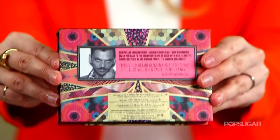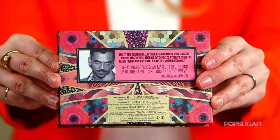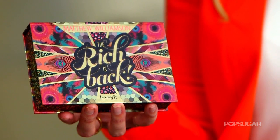And if you don't know who Matthew Williamson is, he is a British designer. He has worked with everyone, but most notably, Sienna Miller loves his creations, and he decided to do a collaboration with Benefit, and this gorgeous packaging is a result of it.